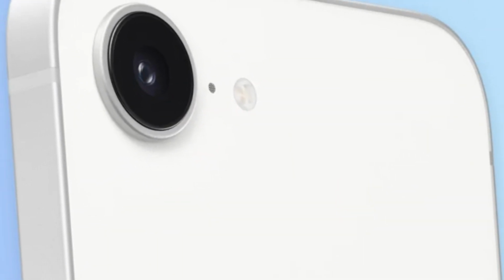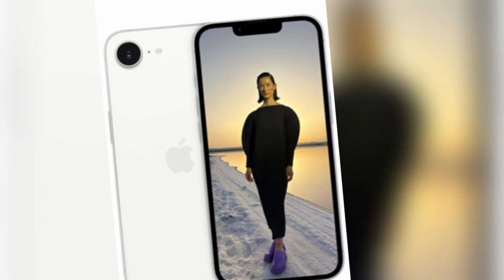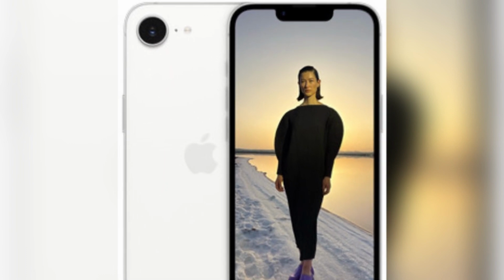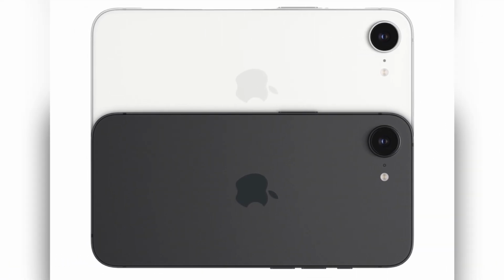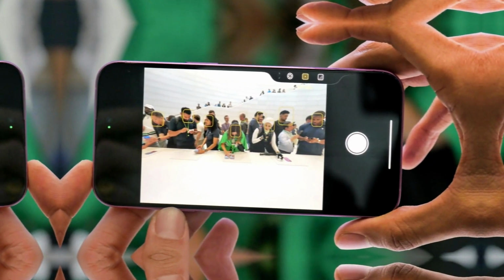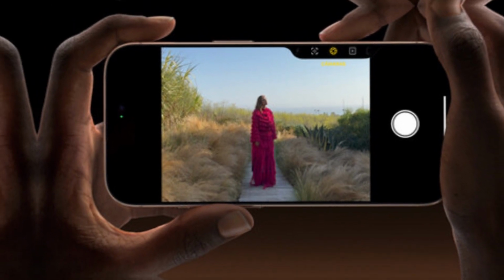When it comes to cameras, Apple has made a noticeable change. The iPhone 16e features a single 48-megapixel rear camera with a built-in 2x telephoto zoom. This means you can get better optical zoom without sacrificing image quality. On the front, there's a 12-megapixel camera for selfies and video calls. While the camera setup is a clear upgrade from the SE models, it's still a step below Apple's flagship devices. The SE series has never been known for top-tier cameras, and Apple has focused more on other features this time around. That being said, for everyday users who aren't chasing pro-level photography, the camera should be more than capable.